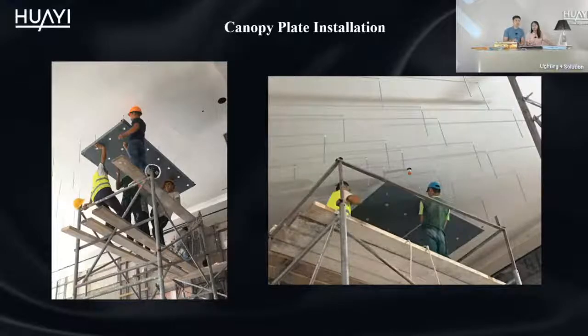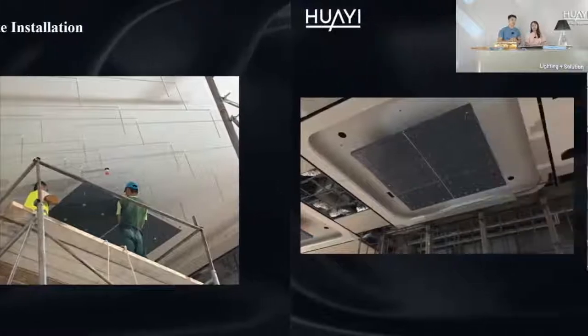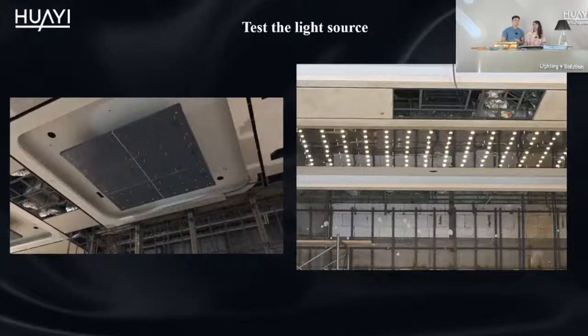Wow, the plate seems very heavy. It needs 3 people to carry it, right? Yes, but it depends on the size of the lamps. For some big sizes, sometimes even 5 people are needed for one plate. So what is the next process? After the plate is installed to the ceiling, we put the light source inside and turn it on to check that all the circuits are correct.